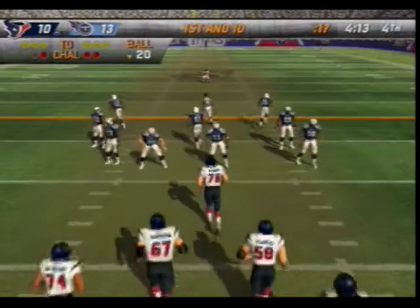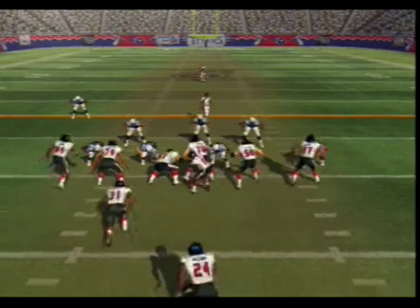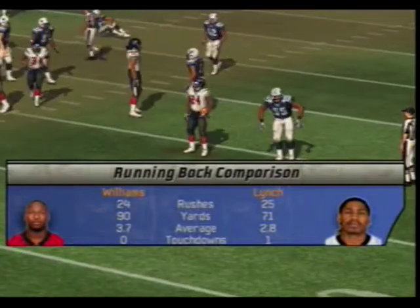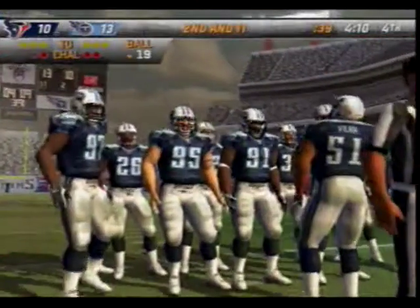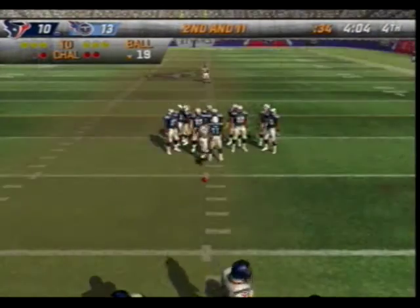First and 10. Ball on the 20-yard line. Go make a play. Get it started. The Titans with a 4-man front. With a counter play, Sutton is there for the tackle at the 19-yard line. That was just great pursuit. I'd look to call some misdirection plays to take advantage of their aggressiveness.